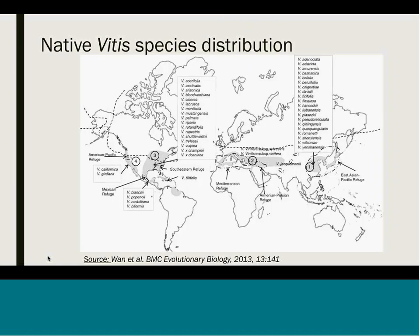Think about the amount of biodiversity that we have. If we look at this map, you have only one species here. And if we look at just the northeast of the US, we have about half of the biodiversity of the genus. So that's a huge biodiversity that is only now being used.